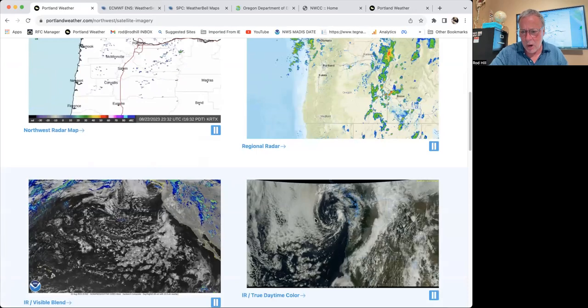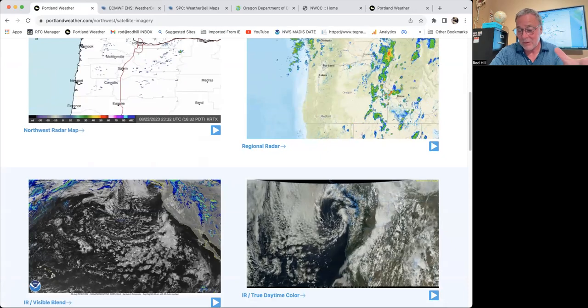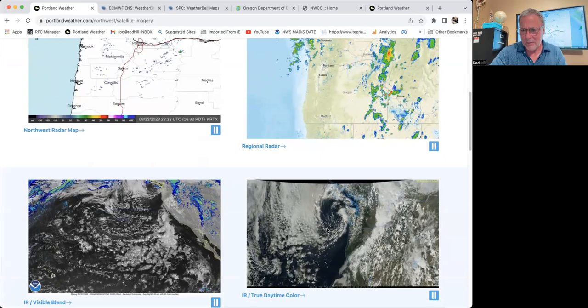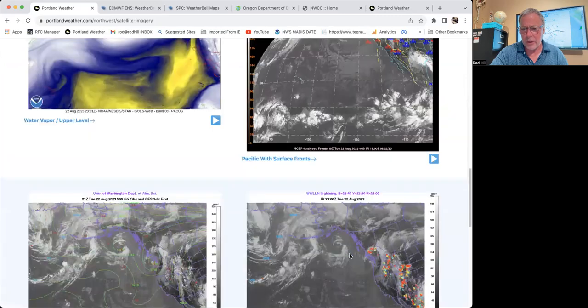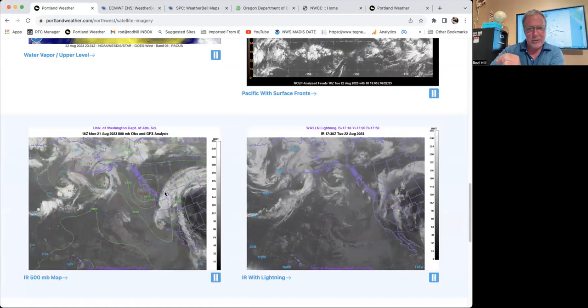Here you can see that low offshore. This is not the hurricane. This is just a typical upper level low, the remnants of a hurricane, I should say. This is just an upper level low spinning offshore. You can see it on the satellite picture right here. So this low is going to stay to our north and then move across the area tonight into tomorrow morning.